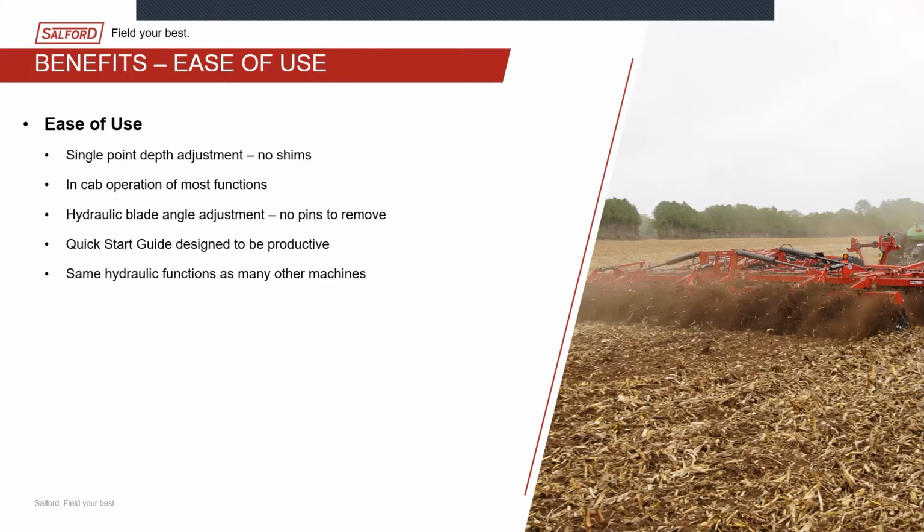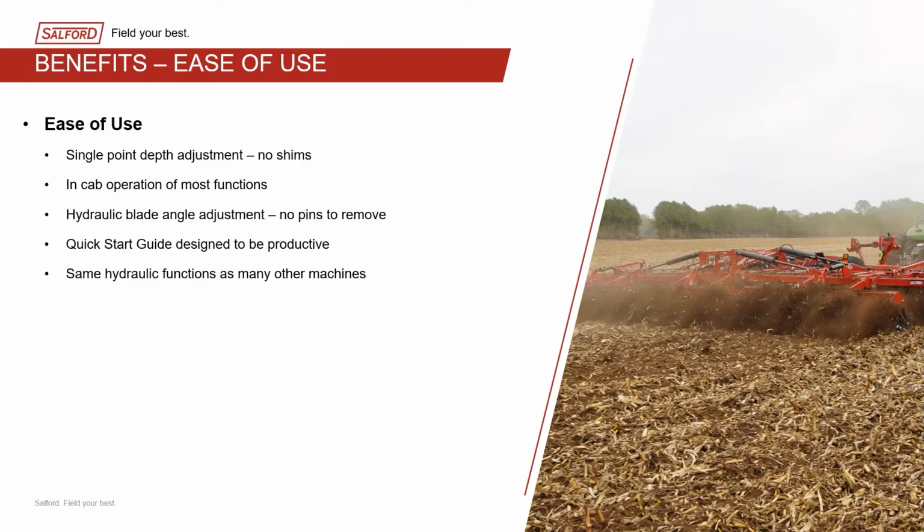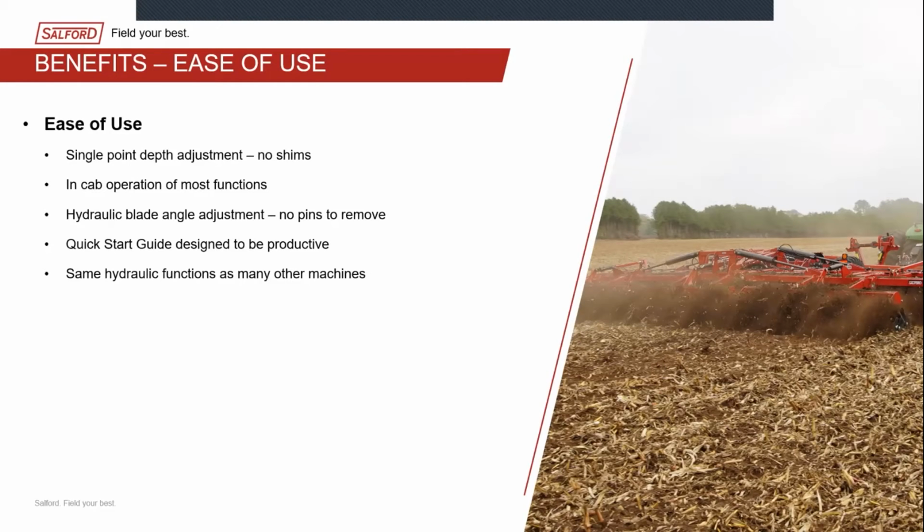So I think the VRT is super easy to use. This machine has true single point depth adjustment, which means there's no shims to swap around or count or change in or out. Most of the functions are actually in the cab, and that means that you don't have to get in or out of the tractor very often. It might be good for some operators that find that difficult. The blades on the machine are hydraulic adjustments. So as I mentioned before, there's no pins to push or pull or get a bar out and pry. Sometimes that can be challenging. And the quick start guide was designed for operators to get them going, to get them familiar with the machine, so they know how to operate it quickly and efficiently. And the VRT has all the same hydraulic functions as any other machine.